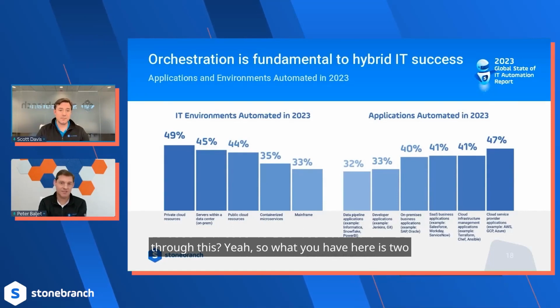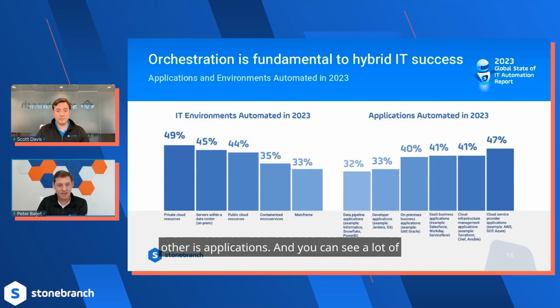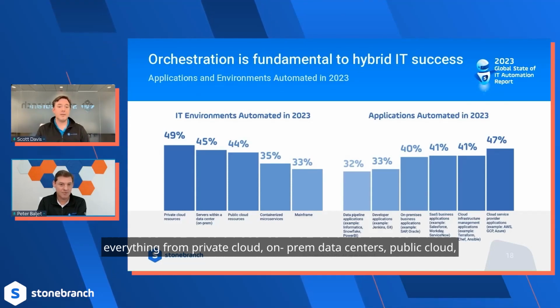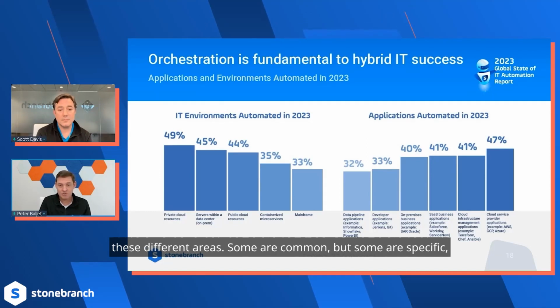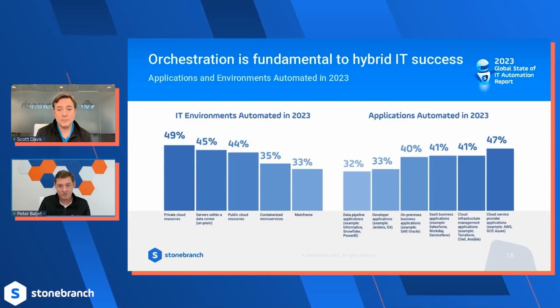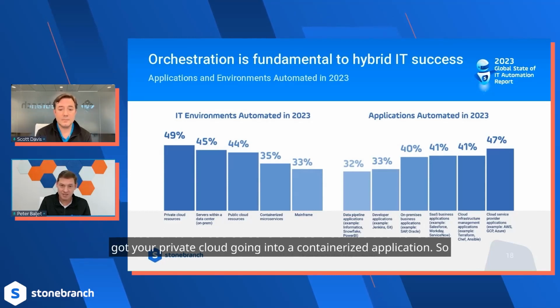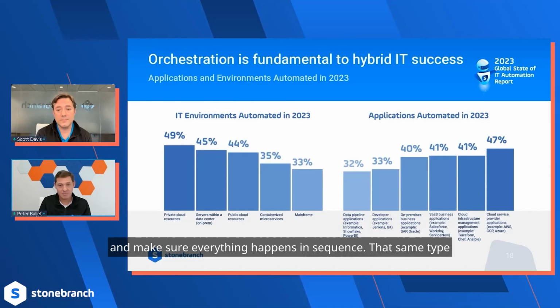Yeah. So what you have here is two sides we looked at. One is IT environments and the other is applications. And you can see a lot of people are using a lot of different environments. Everything from private cloud, on-prem data centers, public cloud, even mainframe and containerized services. There are different automation technologies in these different areas. Some are common, but some are specific, especially when you get into the container and mainframe worlds. What's interesting is that the automations may not live just in those silos. It may be that there's a business process that goes from mainframe over to cloud, or you've got your private cloud going into a containerized application. So you need an orchestration tool really to monitor that automation and make sure everything happens in sequence.